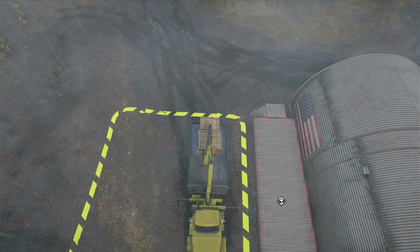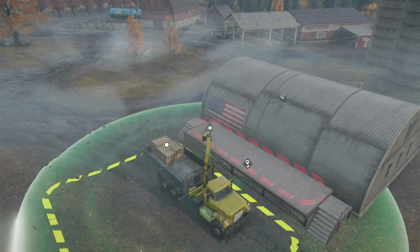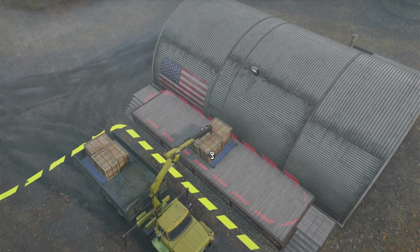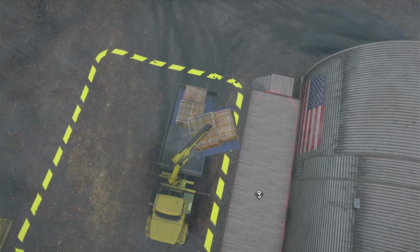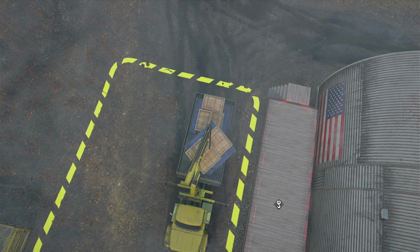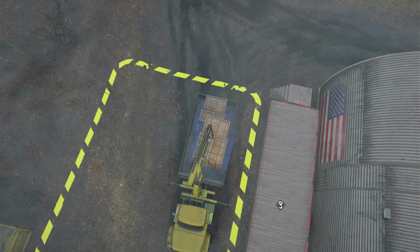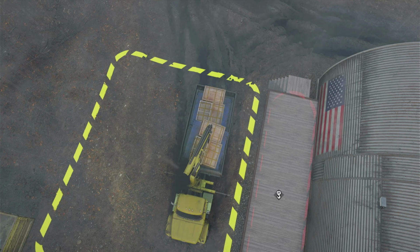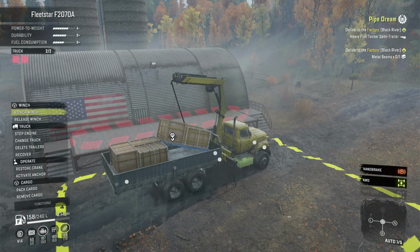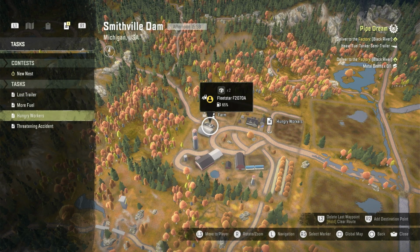Get it turned around. I'm not the best when it comes to craning, if you haven't already noticed. You know what? That is going to have to do. Let's restore the crane, pack the cargo, and let's go to the hungry workers.